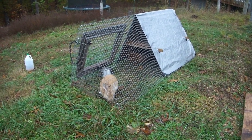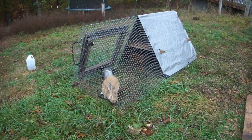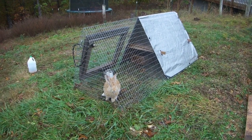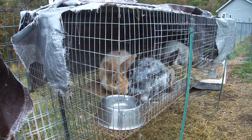I would much rather wait a little bit longer and have successful litters who do okay than sacrifice the well-being of several litters to put them in a little bit sooner. But they are ready now to transition out of the cage.